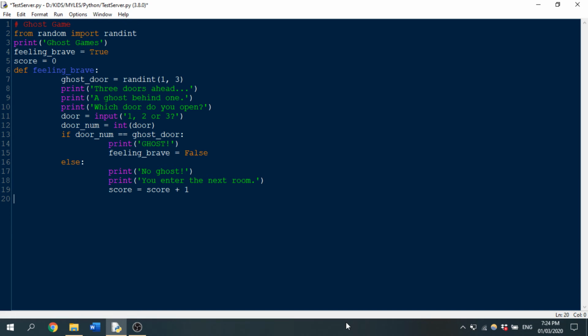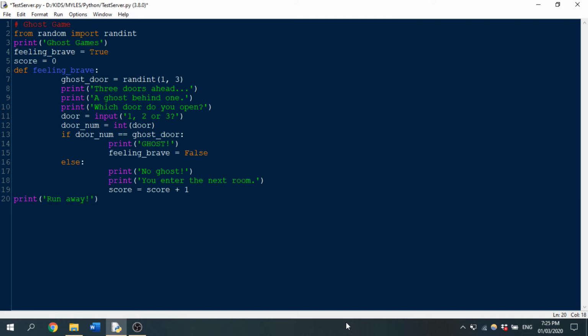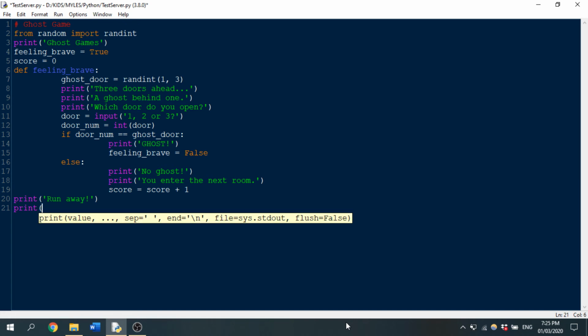Then type this line of code, print run away! Wait, we forgot an exclamation mark. Then print, single quote, game over.